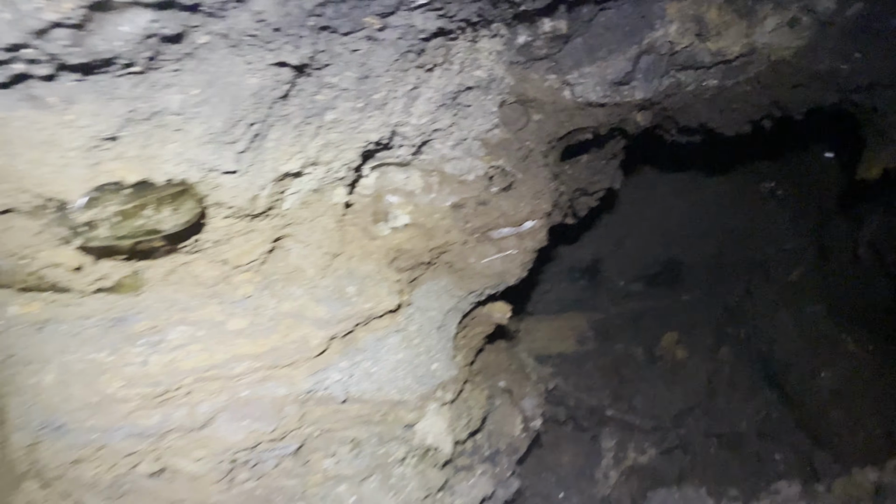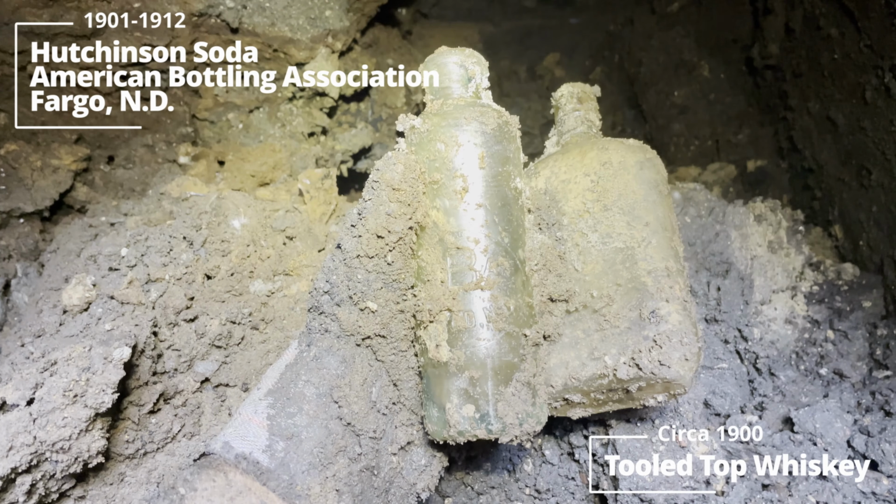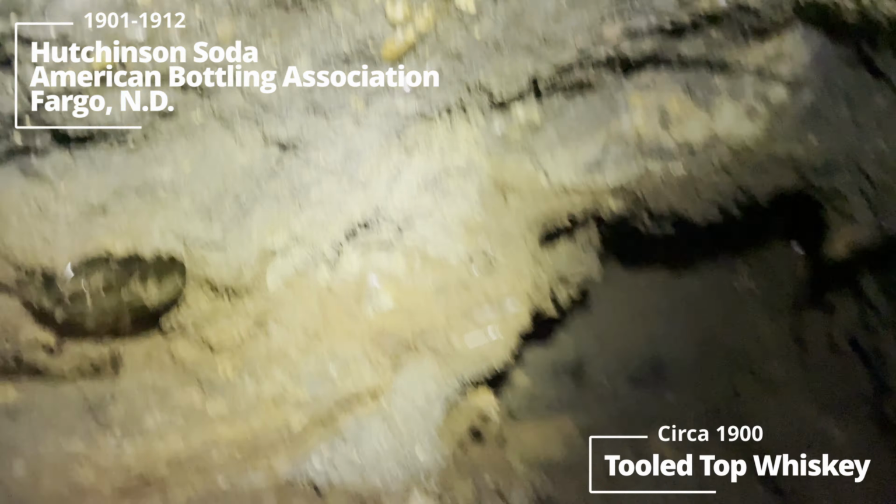I got one corner left. Two bottles just came out. One A.B.A. Fargo, North Dakota Hutch. Got some more bottles coming out here. Let's see.